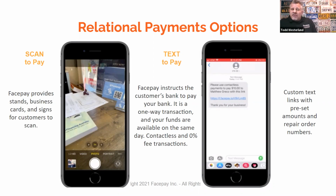It takes a consumer a minute and 10 seconds the first time. After that, it's 10 to 15 seconds anytime in the future that the consumer uses FacePay. So nice thing is, once they've gone through that, they're in.